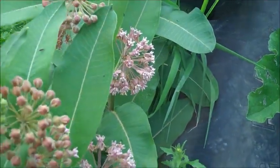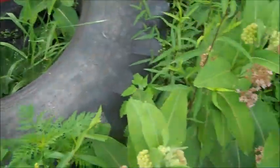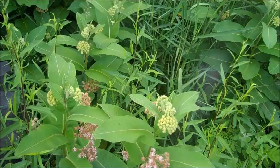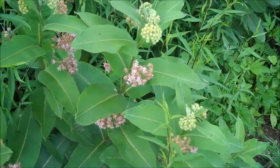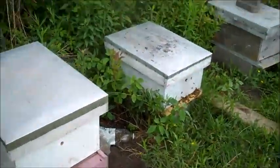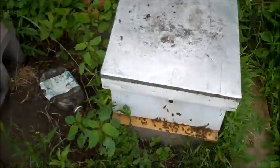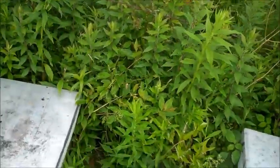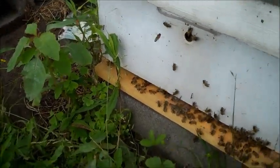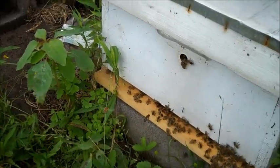Here's the milkweed. Don't have much of this around lately. Ain't got many monarch butterflies the last couple of years. Anybody knows what's going on with them, let me know in the comments down below. Yeah, let's go take a look at the hives. I don't know if I mentioned this in the beginning of the video, but I was informed by two of my brothers this morning that this is National Pollinator Week. So, thumbs up for the pollinators.